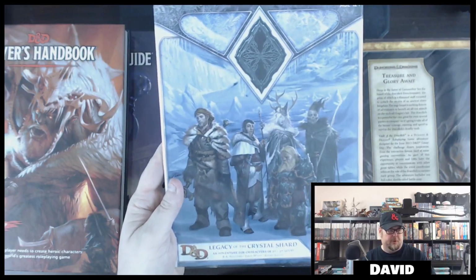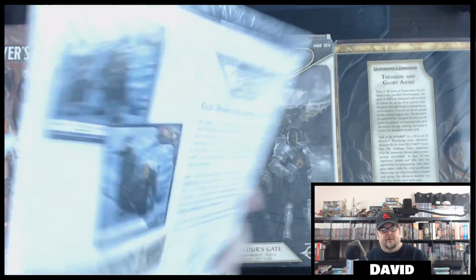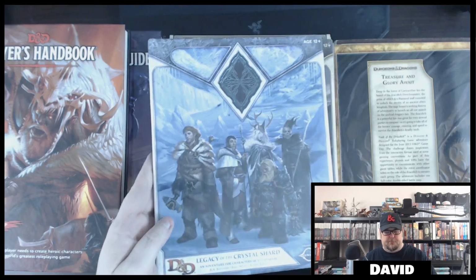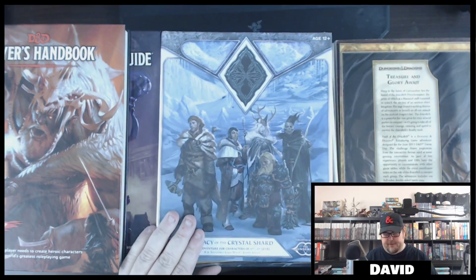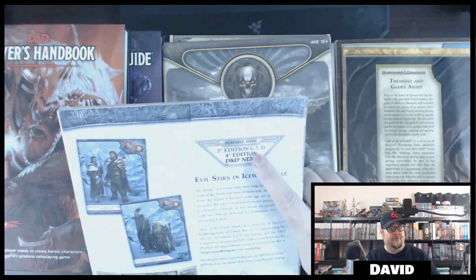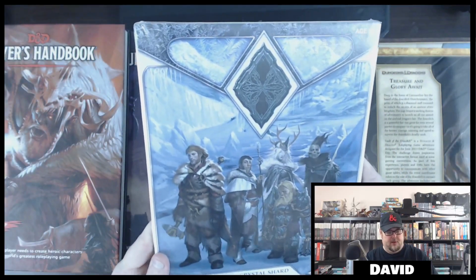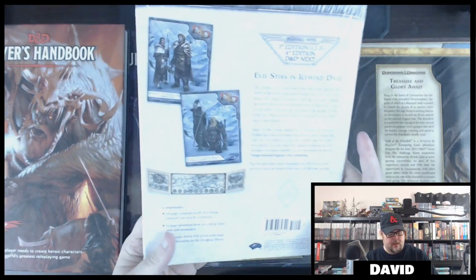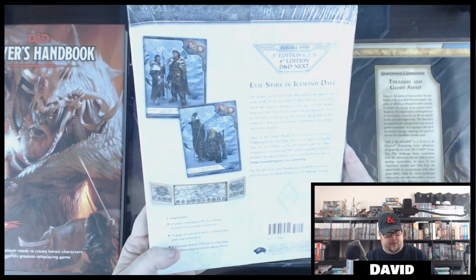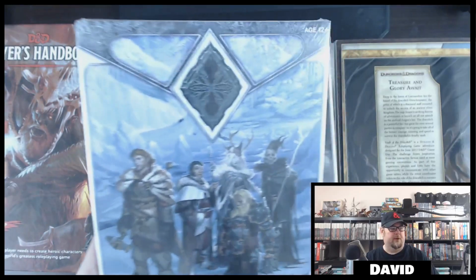This was Legacy of the Crystal Shard. This was actually part of the D&D Encounters. And I believe this has both 4th edition and 5th edition stuff in it. Yeah, here we go. It's got 3.5, 4th, and D&D Next. And this is the whole packet. This has your adventure books. It has a 64-page campaign guide with the Icewind Dale 32-page adventure. And then it has a 4-panel DM screen also.